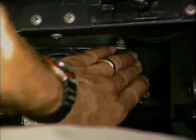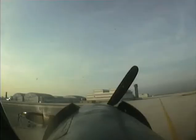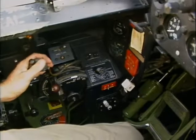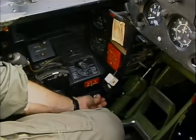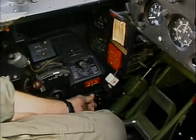And about zero, just a little bit of nose up. Cowl flaps are open. Throttle's cracked. We go to the fullest tank. In this case, we're using the right main tank, which is full. And we're going to open the intercooler doors because it deflects some of the oil that comes out of the lower stacks.